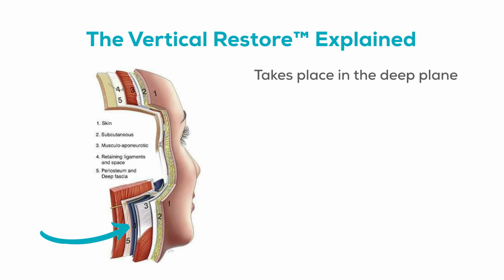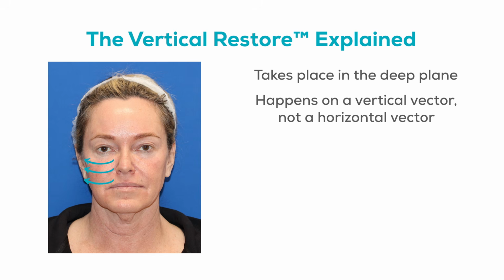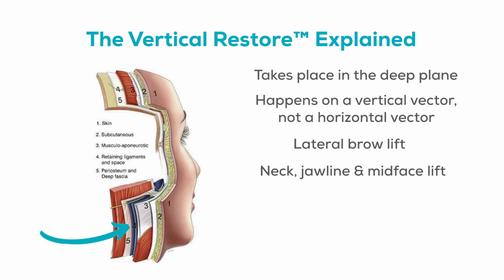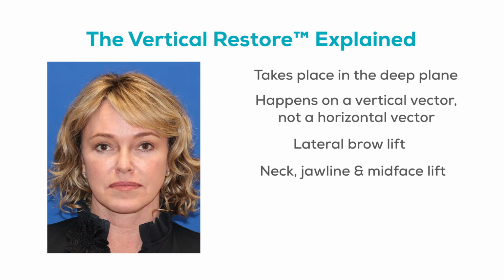Let me back up for a second because I failed to mention this earlier. What makes the vertical restore unique is it's a deep plane facelift. It's a different vector than your traditional deep plane, meaning that it's less like this and more like this. It also incorporates a lift in the lateral brow section, and it incorporates a neck lift in every case. So it's a neck lift, jawline, mid-face, and lateral brow lift, all combined together in the deep plane, which, for all of you who know, is the longest lasting, most overall natural looking style of lift that can be done. And that is my way of reshaping the face back to where it was originally.